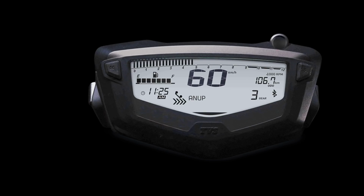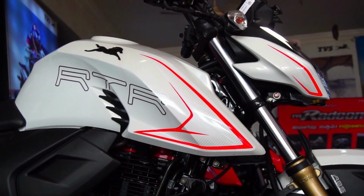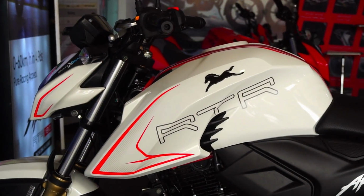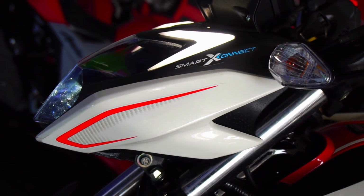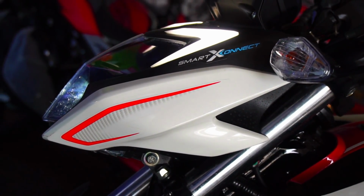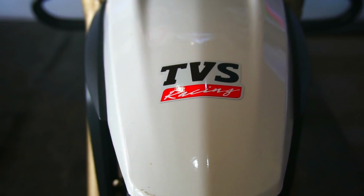Now, another life-saving feature that the RTR 200 offers is the crash alert system. Now, how this works is as soon as the bike senses a crash, the system enters the crash alert mode, and within 120 seconds, it notifies the rider's emergency contacts with the location of the fall and also lists the nearest hospital such that the rider can be rushed there on time. Now, this is as comprehensive as it gets, and kudos to TVS for going the extra mile in ensuring complete rider safety at the end of the day.